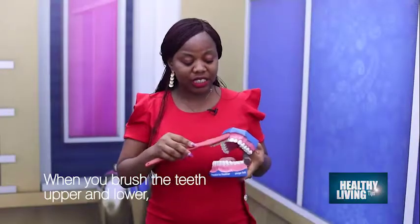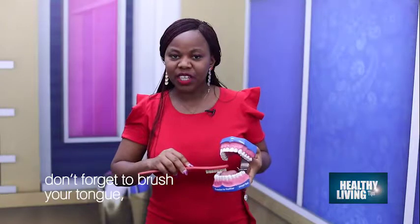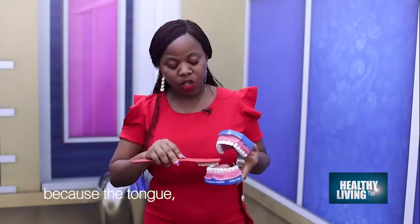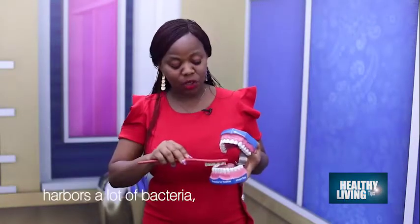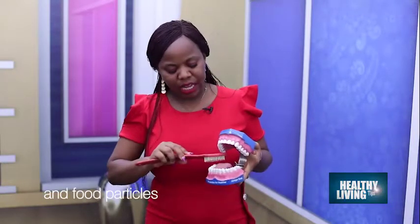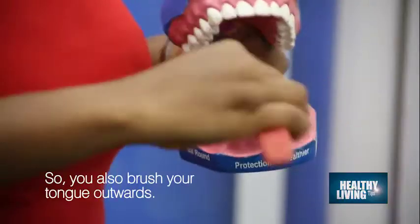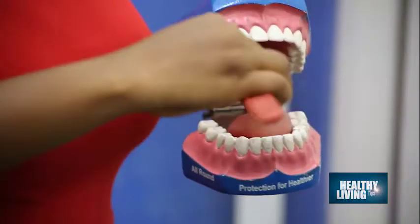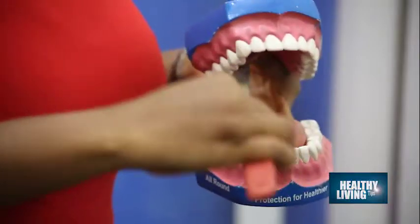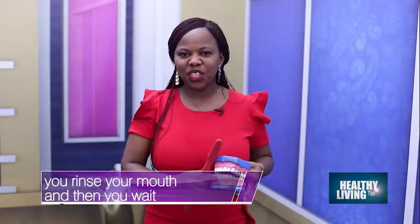When you've brushed the teeth, upper and lower, don't forget to brush your tongue, because the tongue, if you don't brush it, harbors a lot of bacteria, debris, and food particles, and that makes your mouth smell. So you also brush your tongue outwards. Once you're done with that, you rinse your mouth and then you wait till the next time you're brushing.